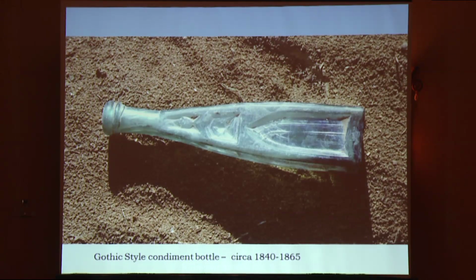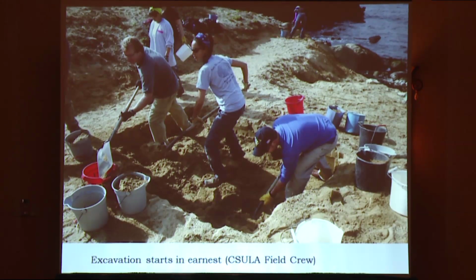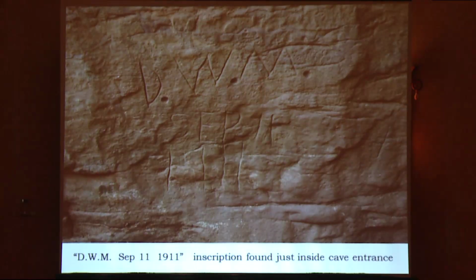This really got us excited, thinking, oh my God, this is it. So we had kind of expected that that bottle is probably down at the bottom of the cave and didn't have far to go. So we decided we're going to have to open up and get an access ramp to get down, because we're getting down pretty deep into the ground, and we need to be safe and have easy access to come in. So we start going in and really start working.